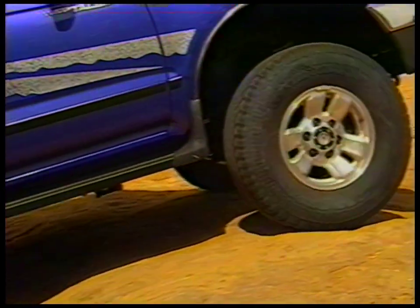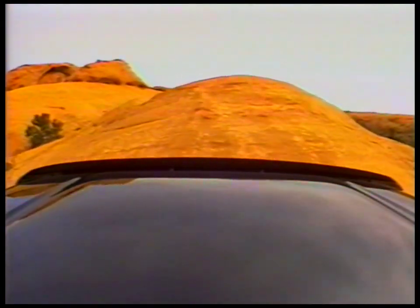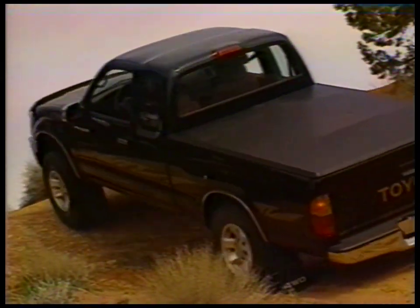I'm ready. Some of the things we've got to do to make sure: we're obviously in low range, and make sure the hubs are locked in. Low range, four-wheel drive. And we'll probably use a lot of first and second gear today in low range. We always want to remember to go straight up and down the hill. When you come up to a hill, you have to be aware of the approach angle, the angle between the bottom of the bumper and the tire, because you don't want to drag that front end.